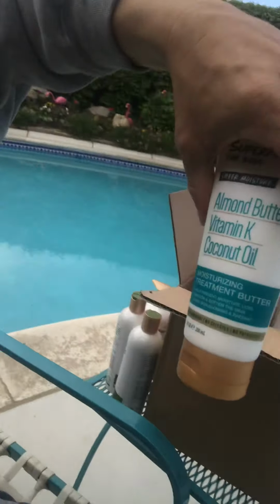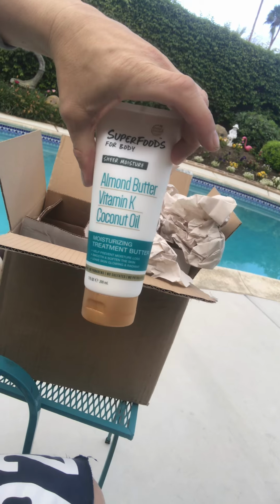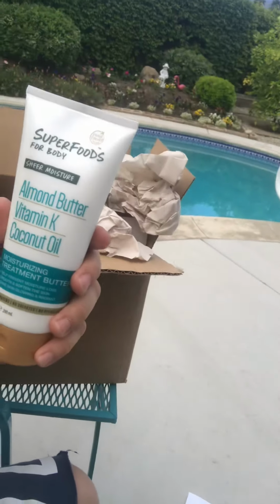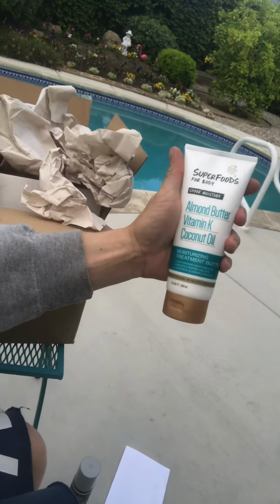What's this? Oh my gosh. Almond butter, vitamin K, coconut oil, moisturizing treatment butter. Okay, who doesn't like a good moisturizer? This looks amazing. It's sheer, helps prevent moisture loss, smooths and softens the skin, leaves skin glowy and radiant. Oh my gosh. Okay, I think that's it in here. That is a lot. Thank you so much.